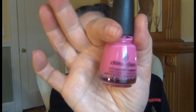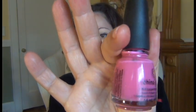All right, and the last one is Rich and Famous, and it's a pretty pink. It looks a little bluish here, but to be honest, it actually comes out a little bit too neon for me. I like it, but it's definitely not a fall color. I would wear that in the spring. But anyway, I like them. I like China Glaze. I was very glad I discovered those. So, that was for nail polish.